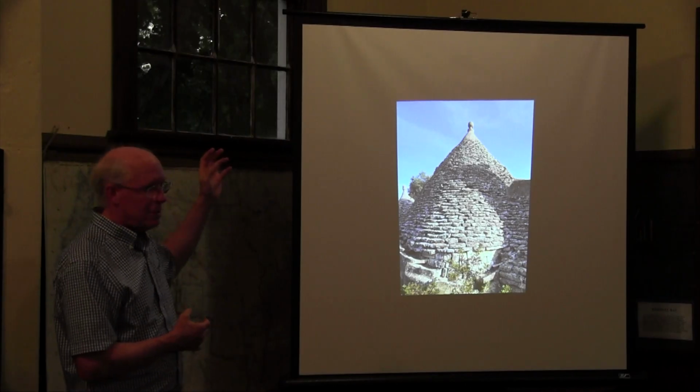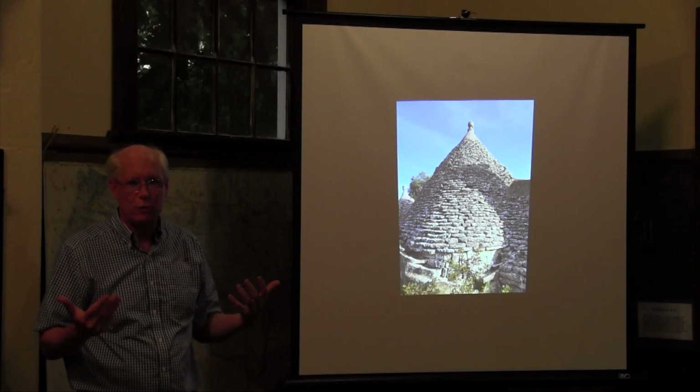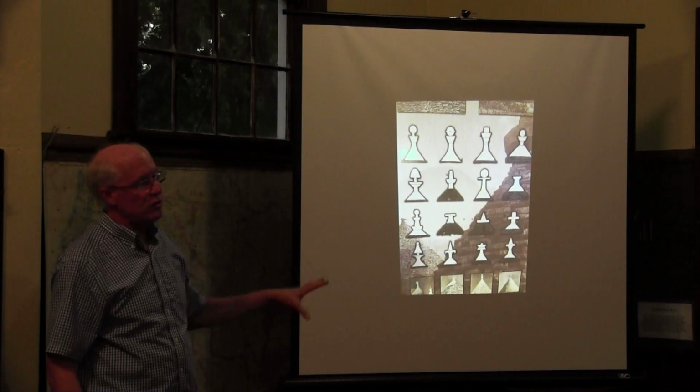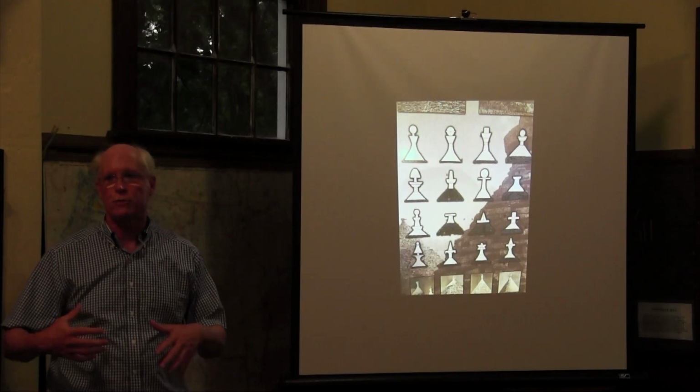But you can get an idea of the shape, the color, also the texture. These buildings are incredibly photogenic, as you've seen, and it's really fun to look at them up close, as I was lucky enough to do. So there's a museum in Alberobello about the village, and you can go in there and learn about the construction of them, and also the people.